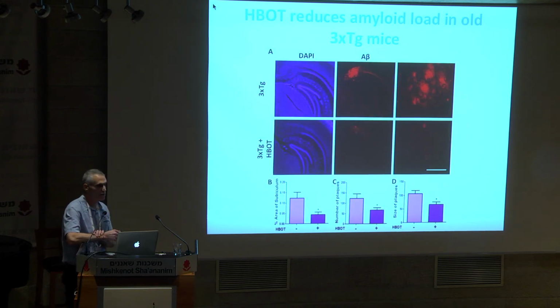Similar to what we found with the 5X, in this case we looked specifically at the subiculum. The plaques in this strain are usually specific to the subiculum, and there was also here a reduction in plaques, in diameter, area, and number of plaques.